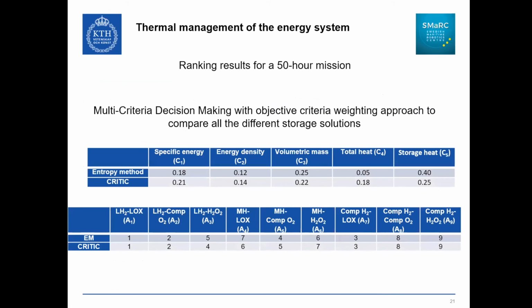So that was the kind of results we had. We could rank each combination, and we could get a weight for each criterion. We have 5 criteria. The first two are specific energy and energy density. We have volumetric mass, and we have 2 criteria for heat. And we used 2 ranking methods, and we got quite similar results.